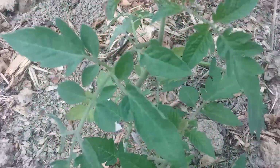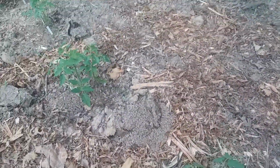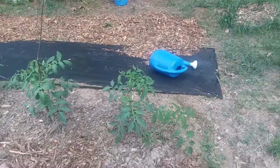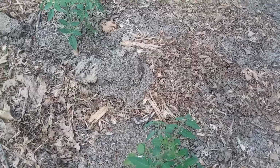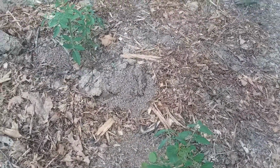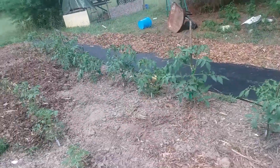Anyway, I guess I need to dust these up here too. But these have only been in the ground about a week, about half the time that those have. And they perked right up, so I'm excited to see the rest of them perk on up and just become beautiful, big producing tomato plants.